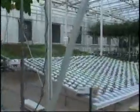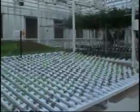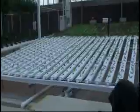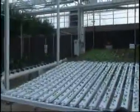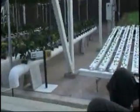Using beneficial insects to manage pest problems is another technique we're using. We're also growing plants using our novel nutrient film system. By recycling water and nutrients, the system can save farmers money and help protect the environment. Strawberries over here.